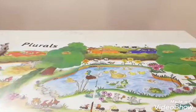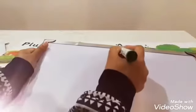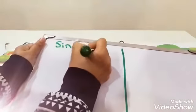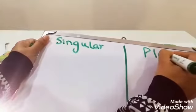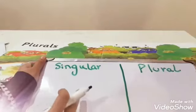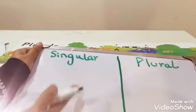So, kids, we learned singular and plurals today. For your home assignment, you will draw a line right here, singular and plural. And write down all the singular and plurals here which you learned today.